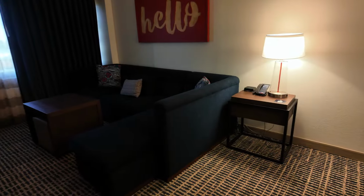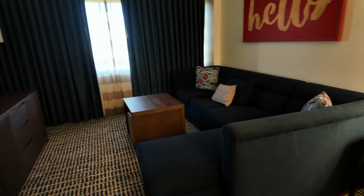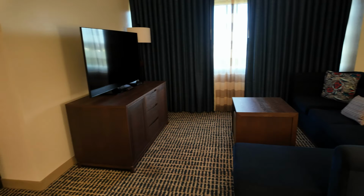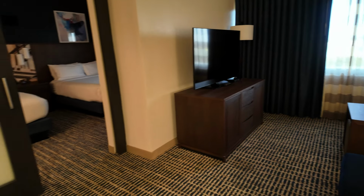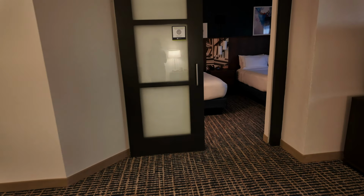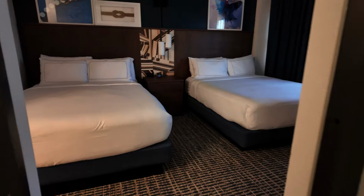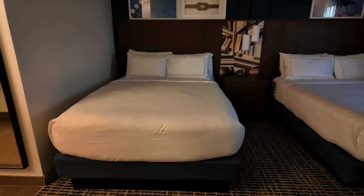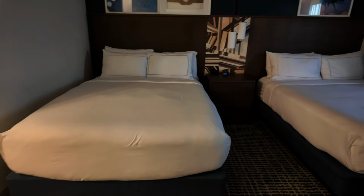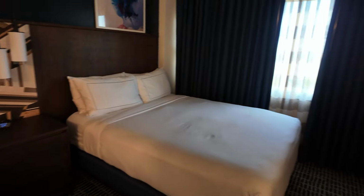Now, let's talk about one of the biggest reasons families love this hotel: the rooms. The DoubleTree Suites feature spacious, modern, and well-equipped suites that can comfortably sleep up to 6 people, making it a great choice for larger families or anyone who just wants extra space. Each suite includes a separate bedroom with a king or 2 queen beds, plus a living area with a pull-out sofa sleeper. We could not have been more pleased with the size of our room.